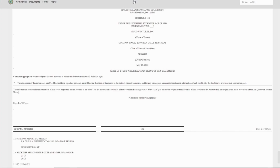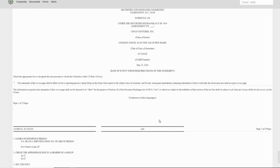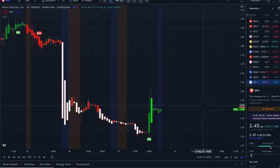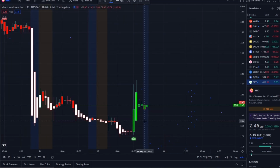But this is pretty big news here with this filing, putting that much money into this stock. There has to be some type of confidence, or they see an opportunity of this possibly squeezing even higher, or something similar of that sort. So we're going to be watching this carefully. This is pretty exciting, and what an explosive move here for BBIG.